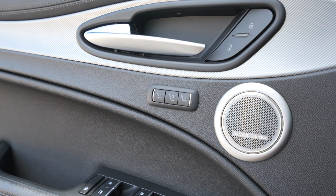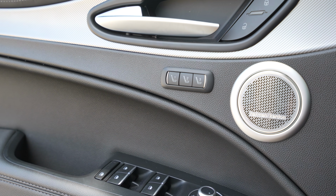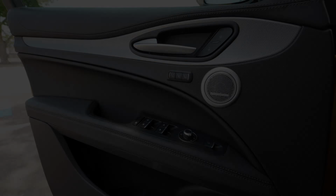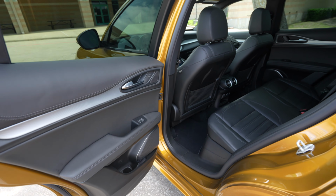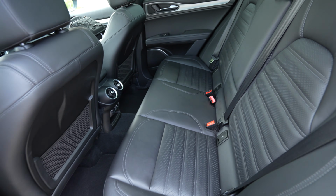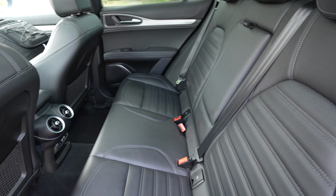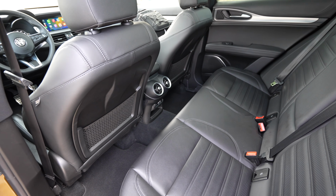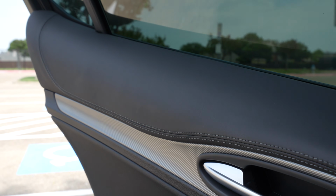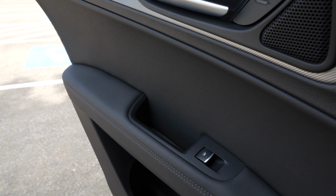Plus, one more nice feature is we have memory settings on here, which gives you an entry-exit system to automatically move when you get in or out. Now the back seat's probably the least important thing here for Alfa Romeo, and that shows. I mean, you still get leather seats right here, you've got a center armrest, and you get air conditioning vents, but it is on the small side. So at least Alfa Romeo actually gave you nice soft materials up here, like a luxury brand should.